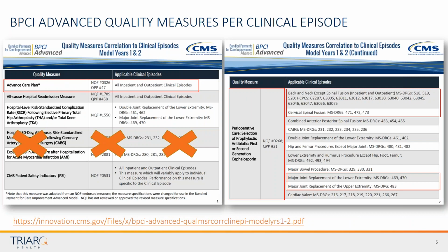This is just kind of a different representation of that same data. This is straight out of the CMS website for BPCI-Advanced. It shows each of those quality measures. It helps us understand which of the DRGs or which of the clinical episodes the quality measure applies to. There's a reason I have two of these circled in red, the advanced care plan and the prophylactic antibiotic. Those are the only two we actually have to report something on.